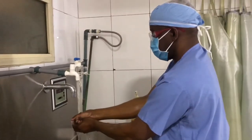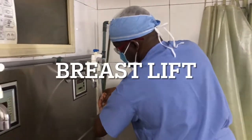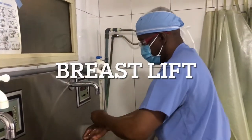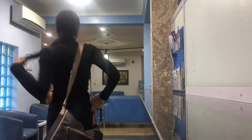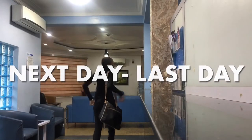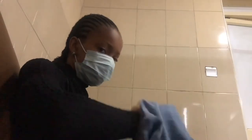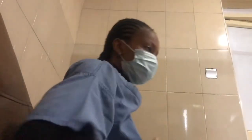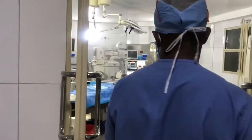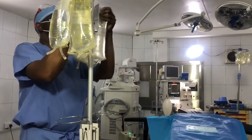Cool. So, what did you say you were doing again? Doing a breast lift today. Breast lift, called mastopexy. Breast reduction. So right now, the operating theatre is currently being set up.